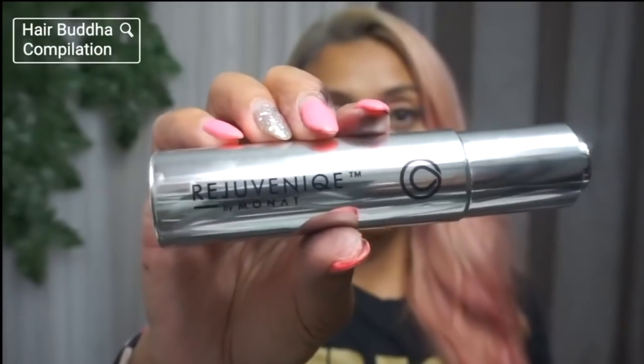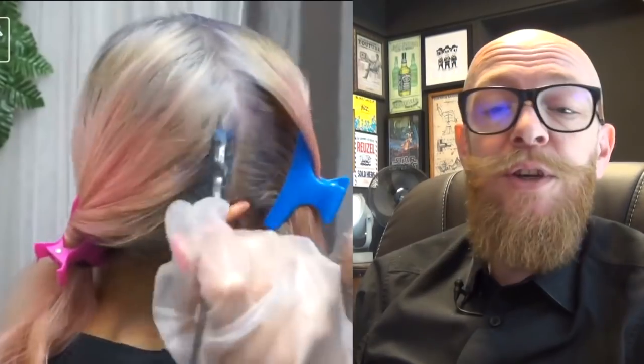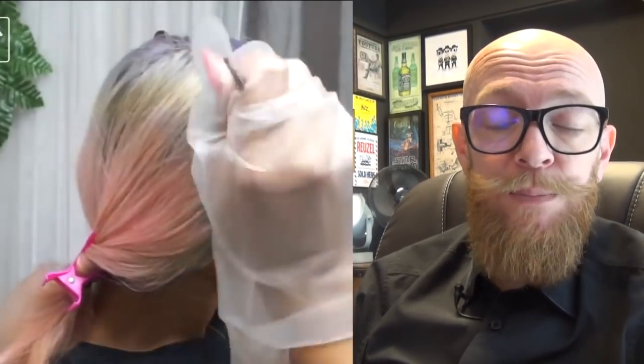So the oil that I'm using is the Rejuvenate oil from Monat. Just for the record, I have nothing against oil. Is it coconut oil or any other oil? I use a lot of oil in my salon, but never use an oil on your hair before you color.